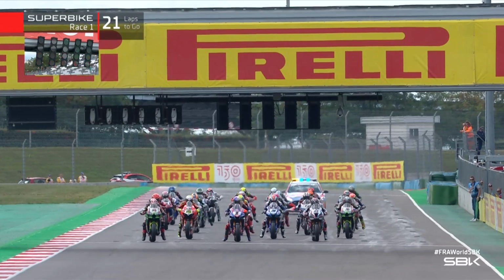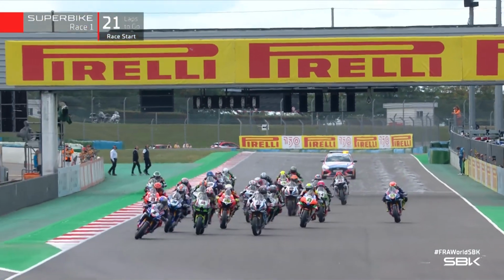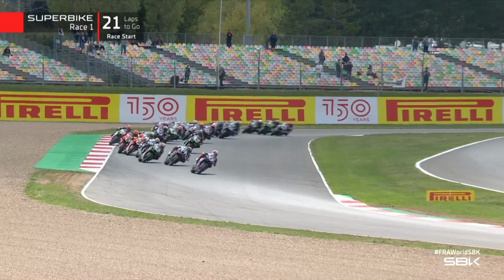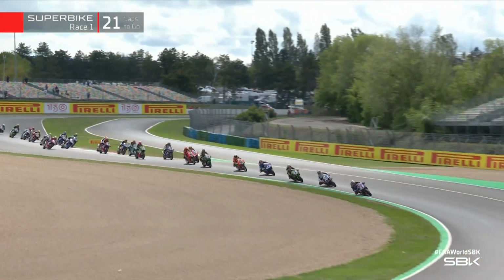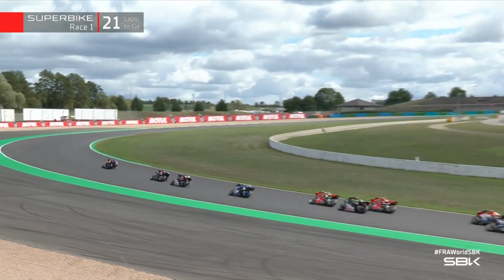Race 1 of the 2022 Pirelli French round goes lights out. Shortest straight, start-finish straight of the calendar, and it's Toprak Razgatlioglu who's the first to show that Scott Redding's got through on Jonathan Rea for second place. Good start for Garrett Gerloff up into P4. He's leapfrogged Alvaro Bautista. It's still Alex Lowes in 6th position.